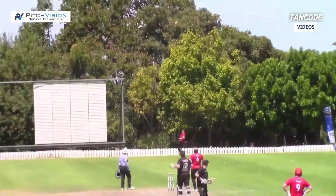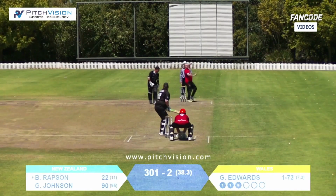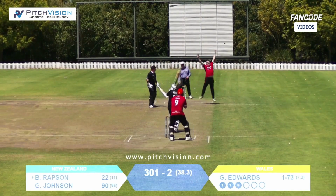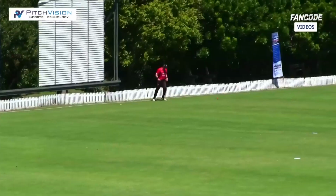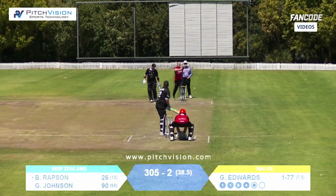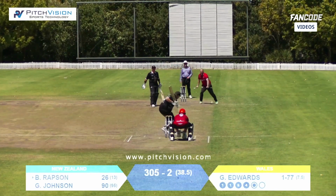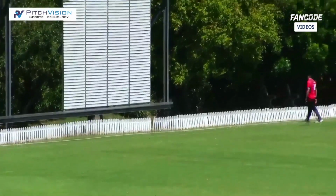It's a big shot which has gone over the boundary for 6. Third 6 for Ben Rapson. Goes again, straight down the ground. 1, 2, 3 bounces. Only got about a couple of metres off the ground at most. Oh, again, tossed up. Again, 6. Again into the trees.